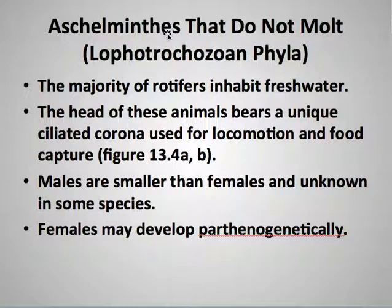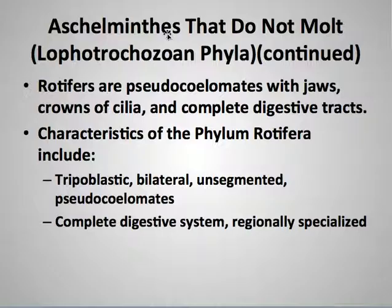Males are smaller than females, and females may develop parthenogenically. What does that mean? It means they reproduce themselves without males and increase in numbers. So rotifers are pseudocoelomates with jaws, crowns of cilia, and complete digestive tracts.